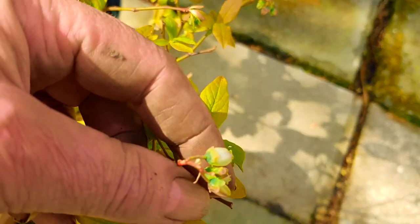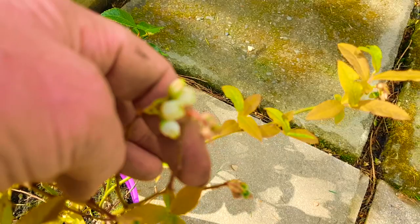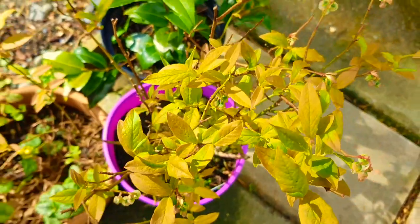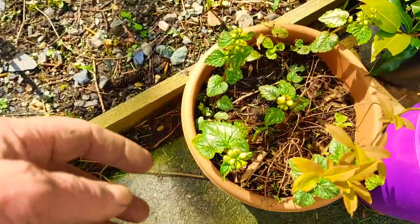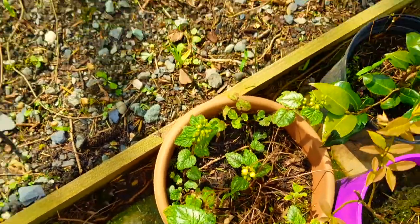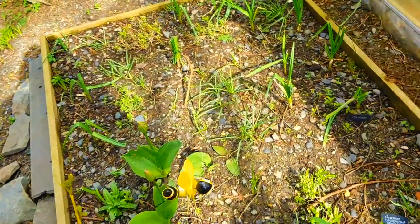We've got some little flowers here on a pink blueberry. Oh, it's cute, isn't it? Oh, this is flowering now. Look, I love these. These are nice, aren't they? I'm getting distracted. Just want to have a quick look out here.